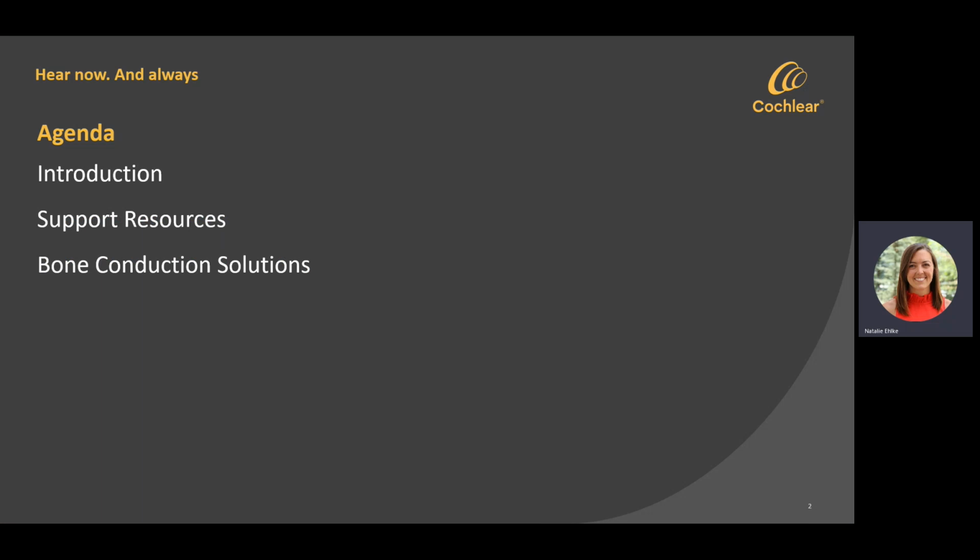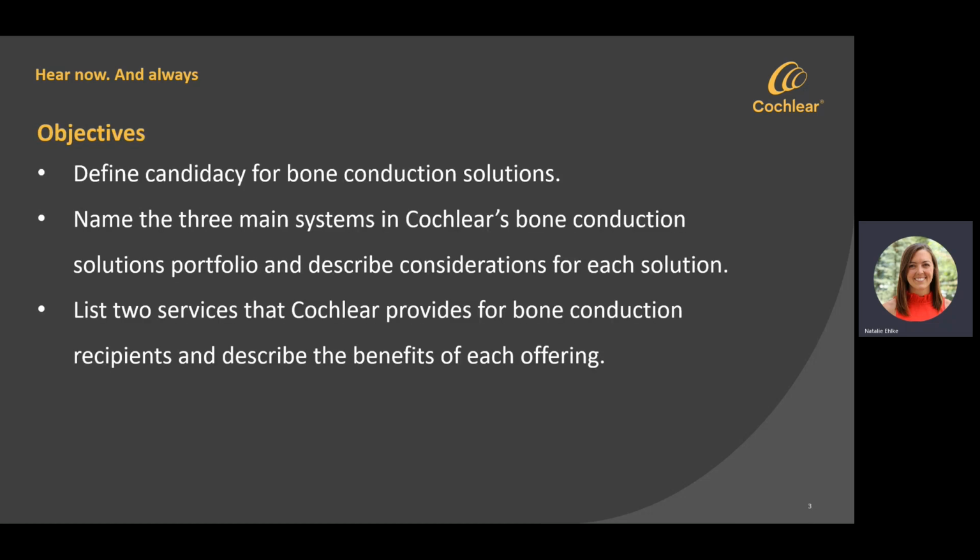So our agenda for this presentation will be a brief introduction, a review of your Cochlear support resources, and then absolutely a nice deep dive on the current bone conduction solutions that Cochlear offers. So the objectives will be to define candidacy for bone conduction solutions, name the three main systems in Cochlear's bone conduction solutions portfolio, and describe considerations for each solution. And then finally, to list two services that Cochlear provides for bone conduction recipients and describe the benefits of each offering.